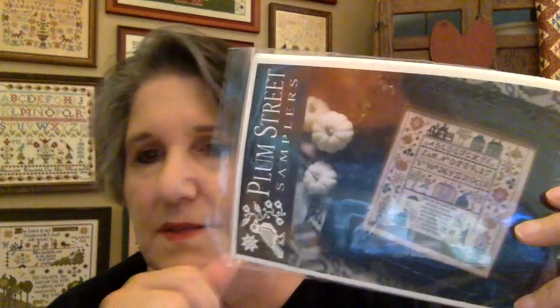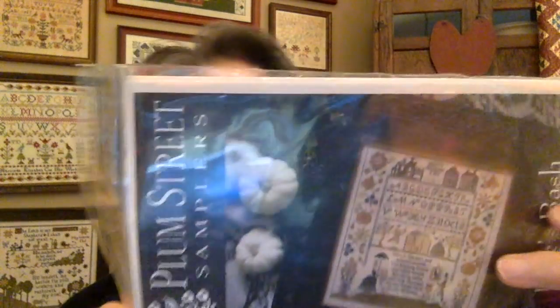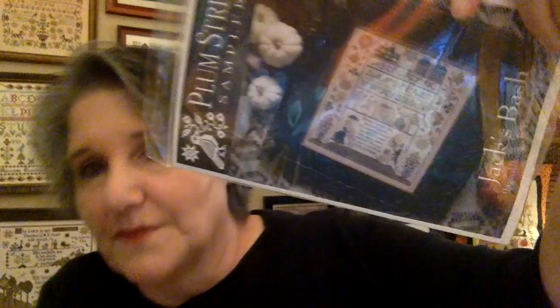Oh, here's one that I really want to do. I'd love to start this. Jack's Bash by Plum Street. And I was looking on this. I have it kitted. What they're called for, Abecedarian. And so I was looking on this, and at the bottom it says, a heartfelt thank you to Nicole Neville. Nicole's Needlework stitched the model. Very nice, Nicole. It's beautiful. So that's fun.